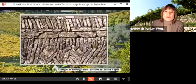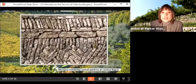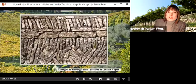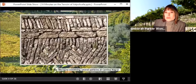This shows a beautiful dry stack wall at Cantina Negrar. It's just 10 minutes from the ancient quarry of Prun, and it shows the incredible craftsmanship of the stonemasons using several different patterns. The cut vertical stones at the top are there for stability. And then you see this beautiful fishbone pattern as well, but there are about 4 or 5 different patterns combined in there.